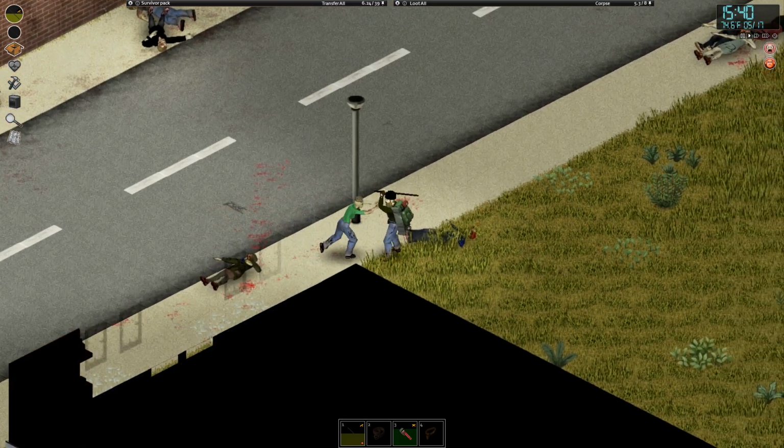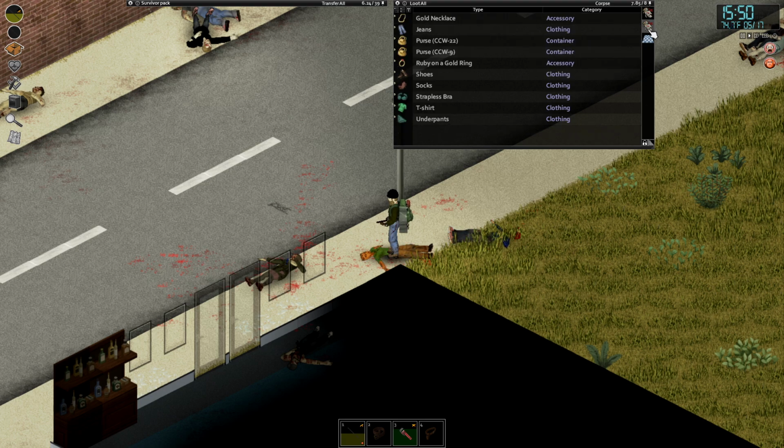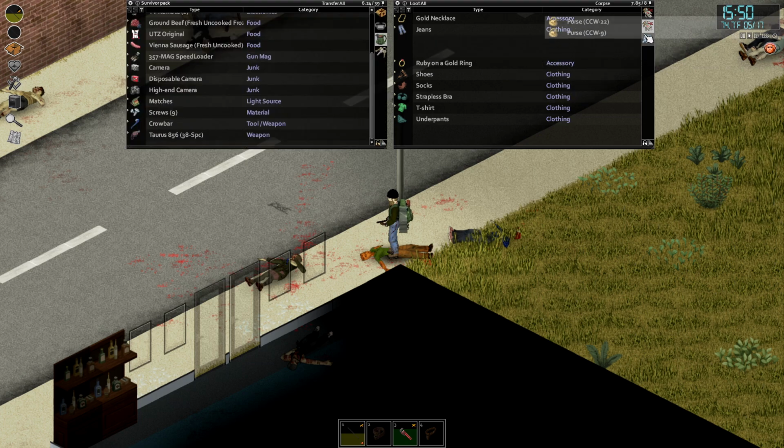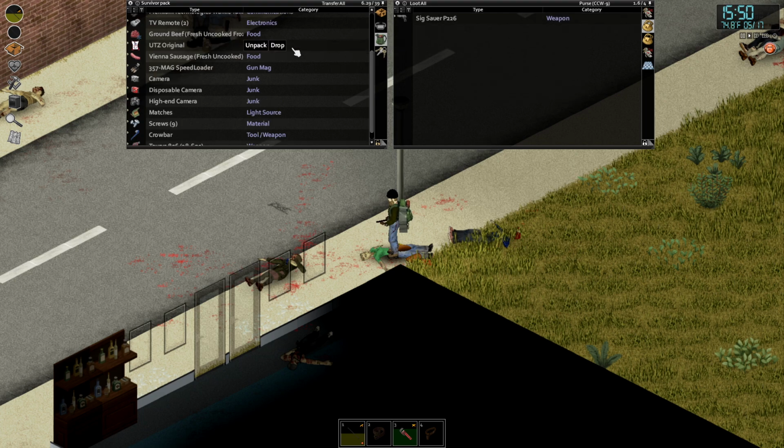Please step right over here. Thank you. Please perish. There we go. There we go. Carrying 2 purses. Both concealed carry purses. I've got a P226 already.